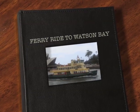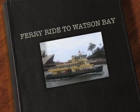Take a ferry ride to Watson's Bay. It's great in any weather.